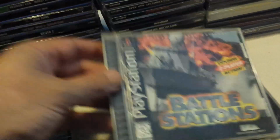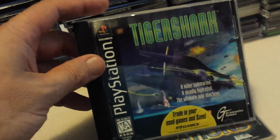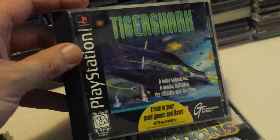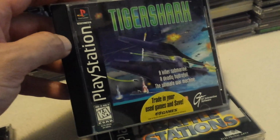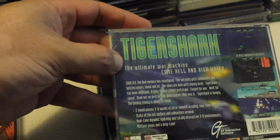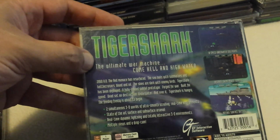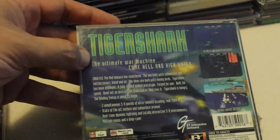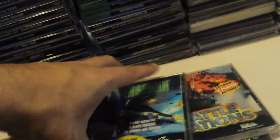Battle Stations, Tiger Shark. I was lucky to find this actually. Now I have 2 copies, so I have 2 cases for this. Pretty interesting game. I thought this was just a flight game, but you can actually go underwater. Apparently this Tiger Shark vehicle goes underwater. It says 2060 AD, the Red Menace has resurfaced. The sea boils with submarines and battle cruisers, blood and oil. The skies are dark with enemy birds. Tiger Sharks have been deployed. A fully loaded sub-foil prototype. At least it sounds that way to me.